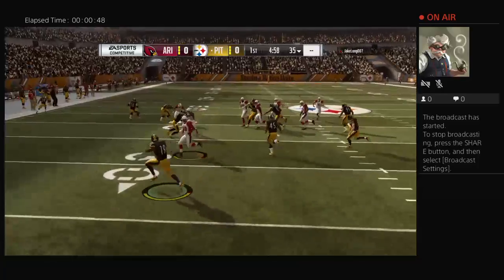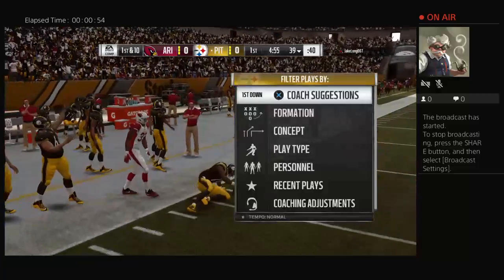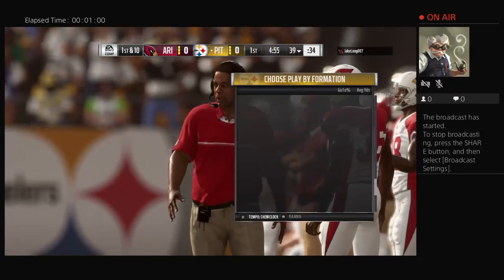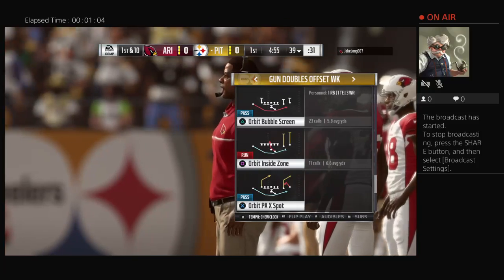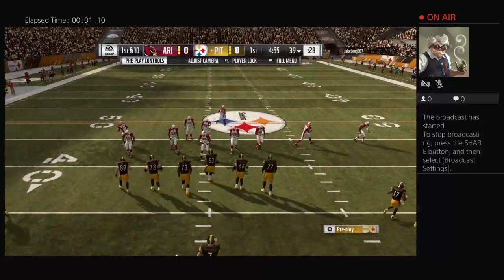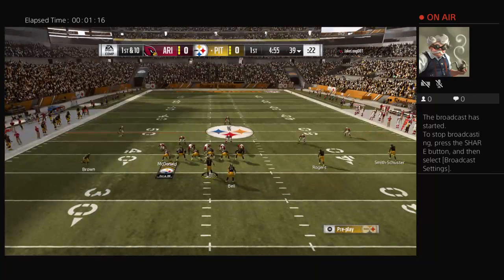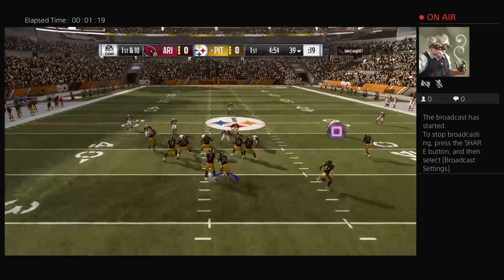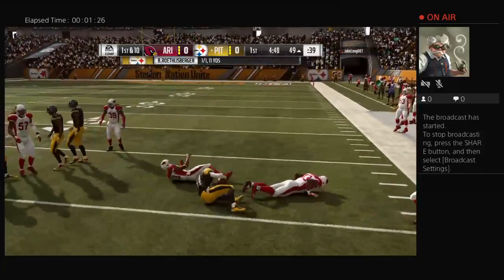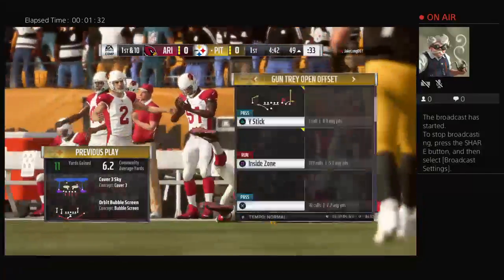On the return, it's Juju Smith-Schuster. And they'll have good starting field position as he's up just shy of the 40. On 1st and 10, it's Roethlisberger. It's complete to Brown, right side. And he'll be taken down, but not before he gets into enemy territory. The Steeler first down on the pickup of 11 yards.